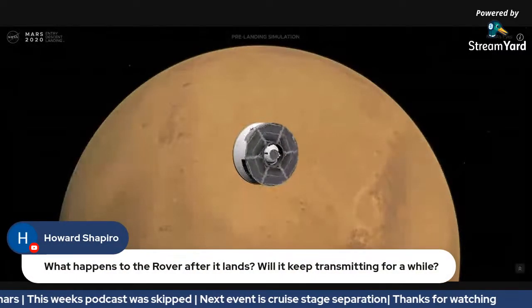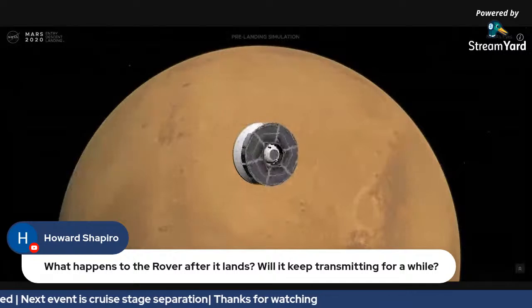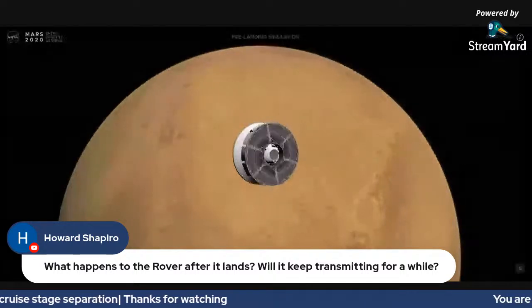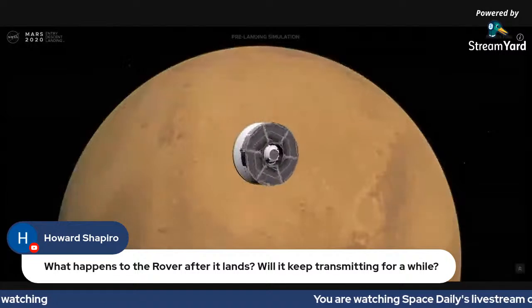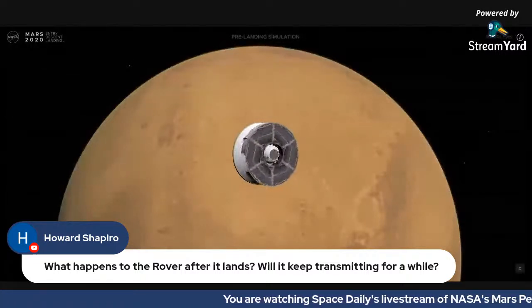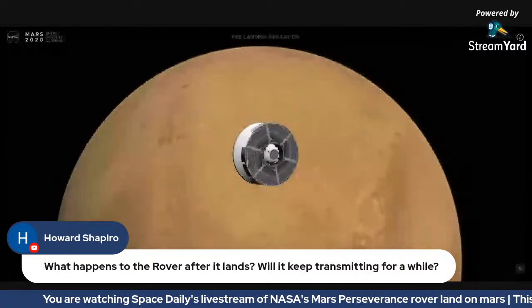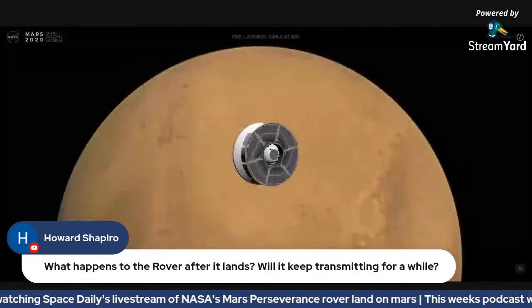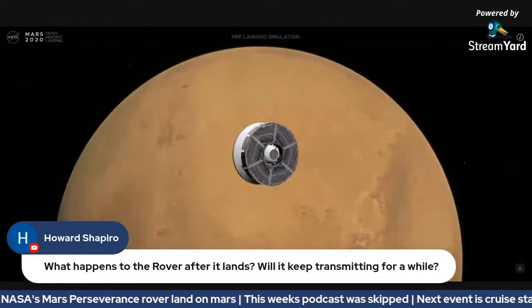What happens to the rover after it lands? Will it keep transmitting for a while? Yes, the expected term for it is 2 years, although for Curiosity it was also 2 years, and it's already been 7. So yeah, it's probably going to keep collecting research, and that's just part of it.